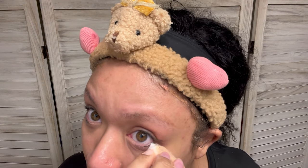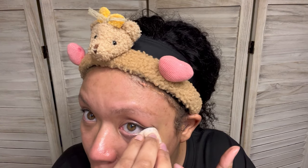As far as getting the makeup off, there's still a lot of eyeliner. I look like a freaking raccoon right now. My eyes are, ooh, what's this on my lip? Ew, that's gross. It's like a piece of skin. I'm definitely gonna have to exfoliate my lips because that was nasty. It didn't burn my eyes, which is good. However, it did leave a lot of makeup on my face.